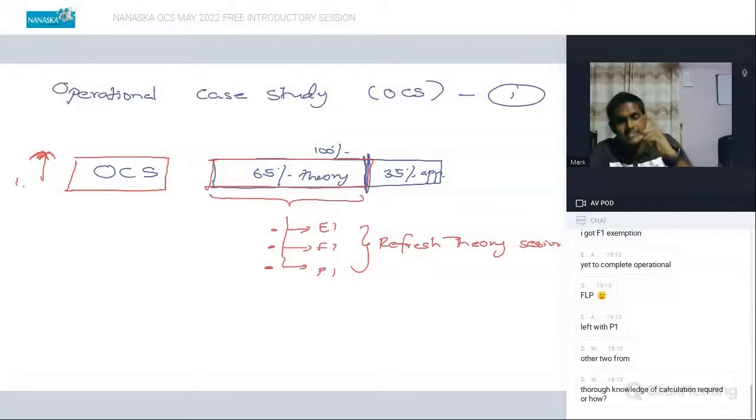You won't be asked to do a trend equation. What you will be asked to do is interpret; the examiner will calculate it for you. You need to interpret what it means. If it's variance analysis, you need not calculate variances. The examiner has already given you reference material with variances. Your job is to interpret: what is this variance?